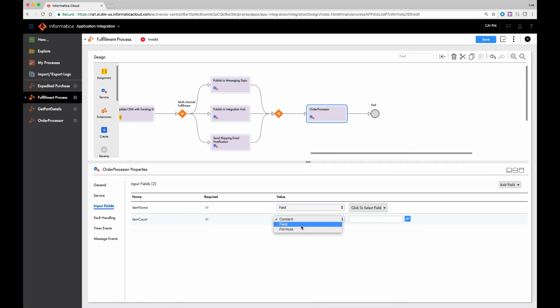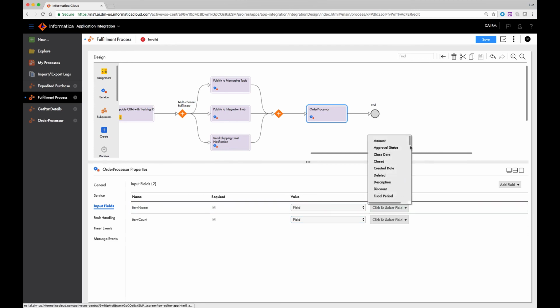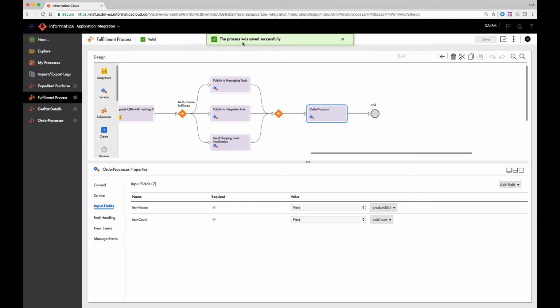We've already told you they're required, so we do two things. It allows you to set the fields. And then when John placed his order, he provided, through the website, the SKU, which came in as product SKU. The order count, the number of dice that were ordered, comes in as unit count. That's all that's required to map from prior steps in the process the information necessary to place this order. We save it. It was successful. We publish it. The act of publishing is an act of deploying the service. And now the service has been updated. So the fulfillment process, the next time it's called, will start acting with this new definition.